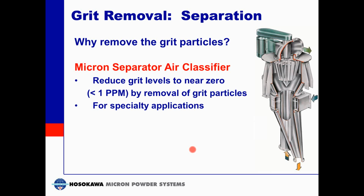The Micron Separator Air Classifier can be utilized for this purpose. That is, to remove the grit fraction or these contaminants to produce a nearly zero grit material.